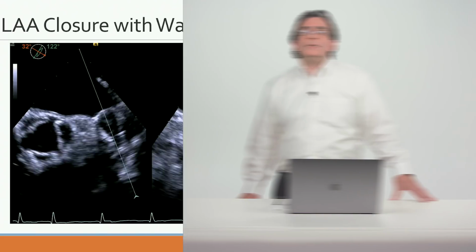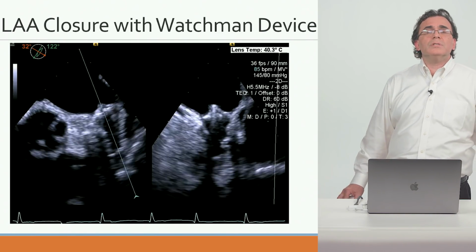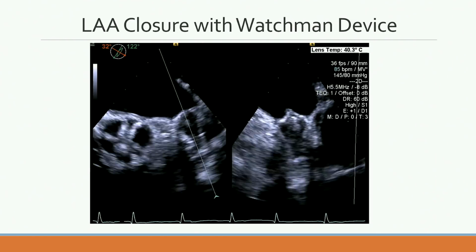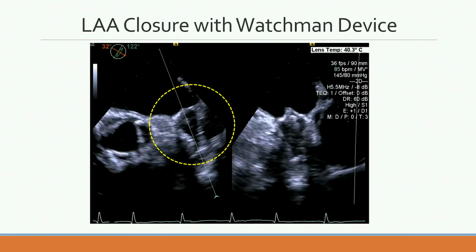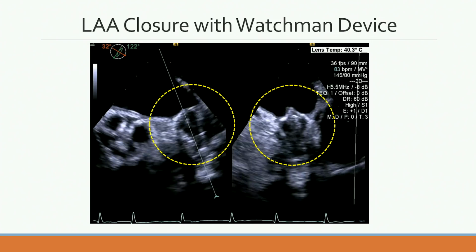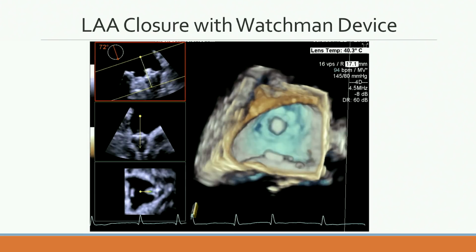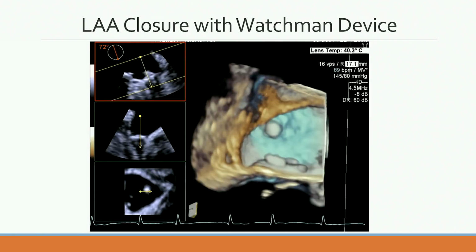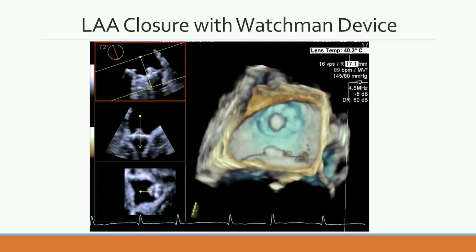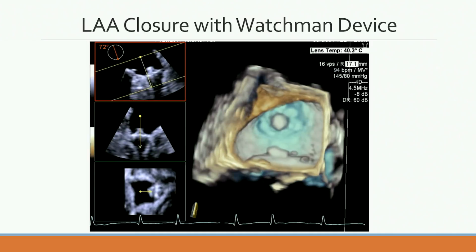And here you can see again in a biplane view, side by side, two orthogonal views of the left atrial appendage as it's being closed with the Watchman device. So now the position is appropriate, the location of the device is appropriate, and now we'll check for its appearance in 3D. We can look at the en-face view of the left atrial appendage as it's closed with the Watchman device. In the middle of the image, we see the Watchman device, that it's appropriately placed at the orifice of the left atrial appendage, flush with the orifice without any shoulder.